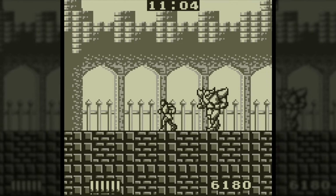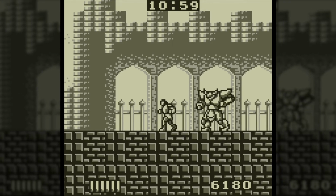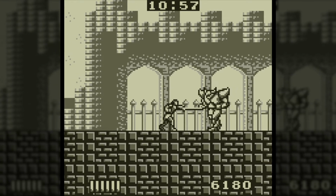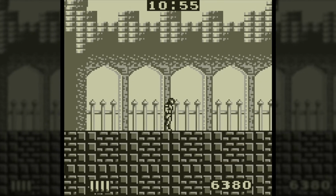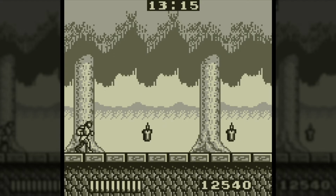Musically, maybe even more so than the graphics, the music is a tour de force of what the Game Boy is capable of. It has a sweeping sense of epicness that is among some of the best chiptunes to be produced for the system. Just listen. First, the beginning of our epic adventure.